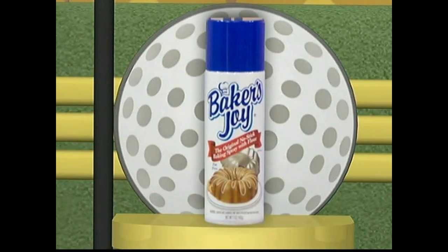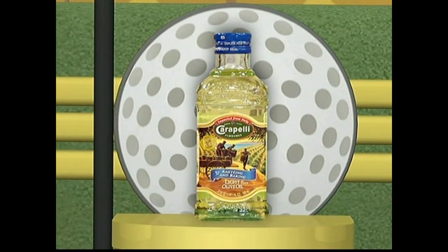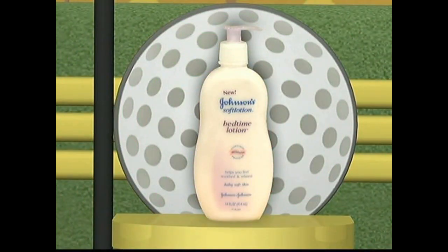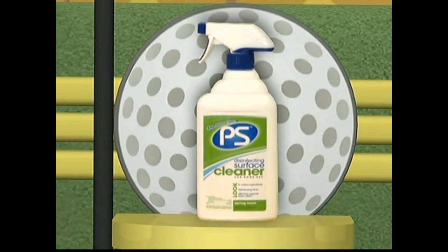First, use a baking spray to keep your cakes from sticking to the pan. Capsaicin cream, stronger relief each time you use it, use as directed. Cook and bake with light olive oil, specially created for the different foods you cook today. And using a hand lotion will keep your hands feeling soft and beautiful. Little Debbie Honey Buns, choose America's best-selling Honey Buns, Little Debbie. P.S. Disinfecting Surface Cleaner Hospital Formula is now available for your home. P.S. The New Clean. Thank you very much, Rich.